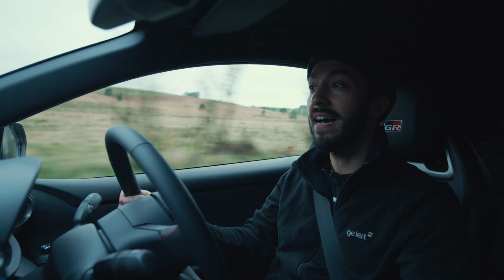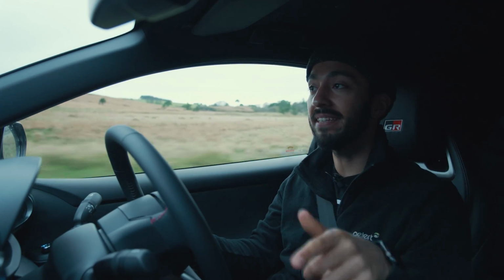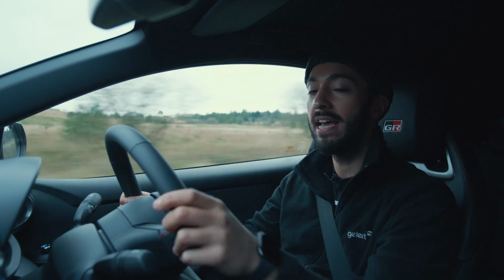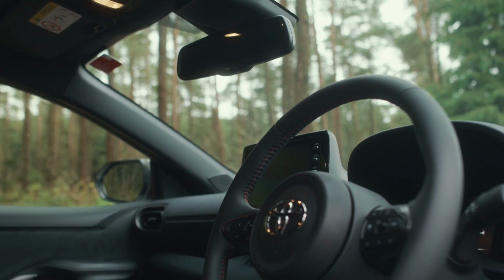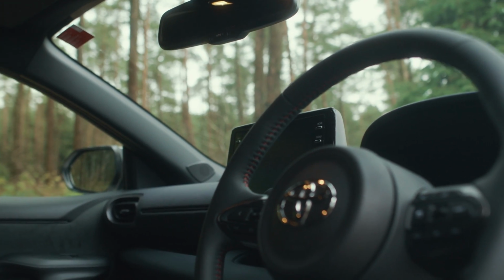The main features that are missing from this convenience pack car obviously are underneath. Inside, you get more, so you actually get a larger infotainment screen. The infotainment system in this car is actually pretty good. It's intuitive and very functional, but nobody buys a Gazoo Racing Yaris for an infotainment screen, do they?